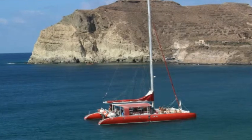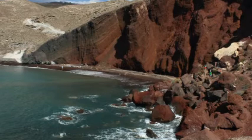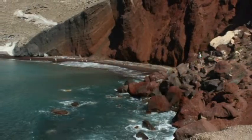But one of the tourist attractions is the Red Beach. Certainly unusual and worth walking round to see. I'm not sure about sitting on it though.